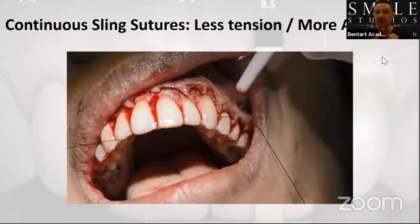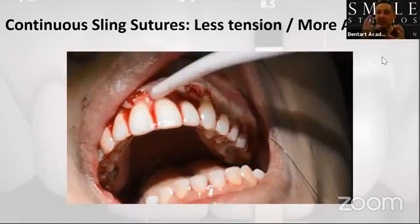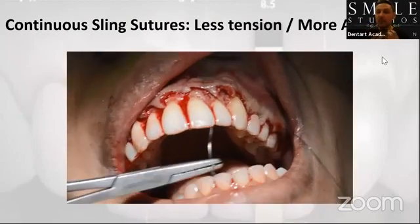That is the first point. The second point: this suture creates less tension on the papilla, and therefore more or preferable healing. Okay. Now, if you would like more information about the continuous sling suture, you can just Google it, or watch it on YouTube. But this is the kind of suturing that I do in most of these cases.